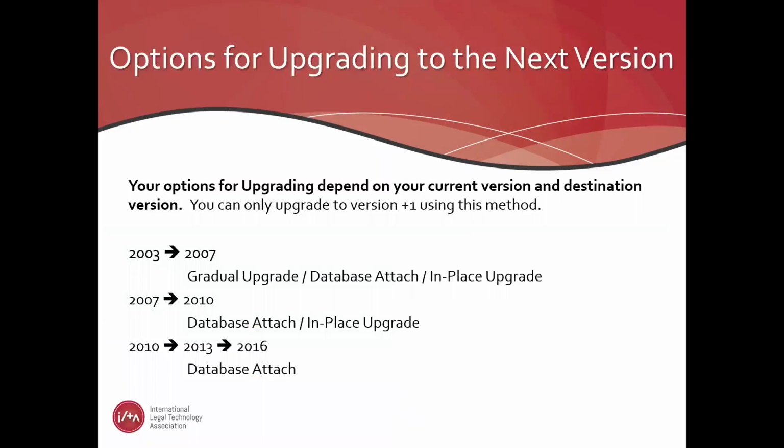All right, so let's look at some of the options for upgrading. So again, these are the upgrades that are available out of the box. When using upgrades from SharePoint, you basically can only upgrade from your current version plus 1. Okay, so you can go from 2003 to 2007, but you can't just make one jump from 2003 to 2010.